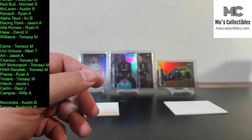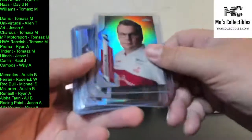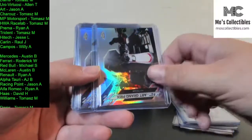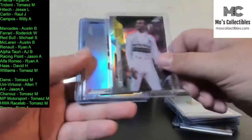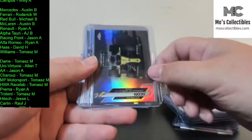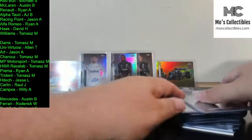An orange 70 for McLaren. Big stack of refractors for Lewis winning Great Britain. Moncho, Habitable, Matsushita, ART, Sergio, ART again, Sato, Checo, Prima, Ferrari, Lewis winning Abu Dhabi, MP, Lando, driver of the day for France, Ocon, Magnussen, PK, and Giovinazzi.